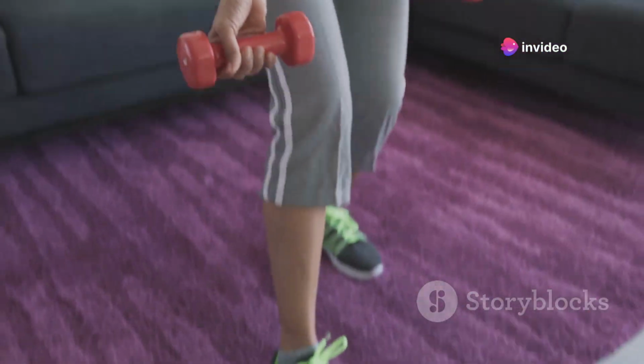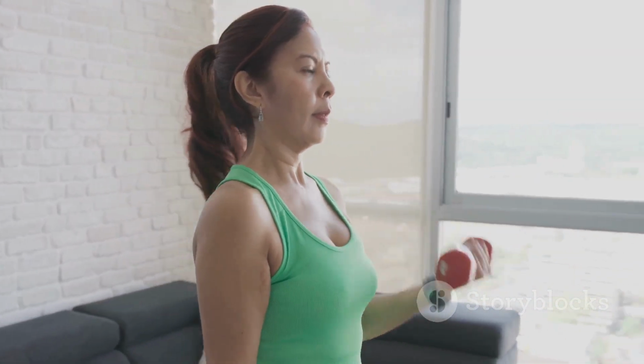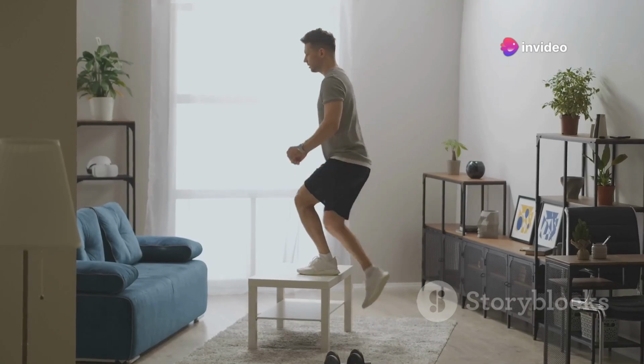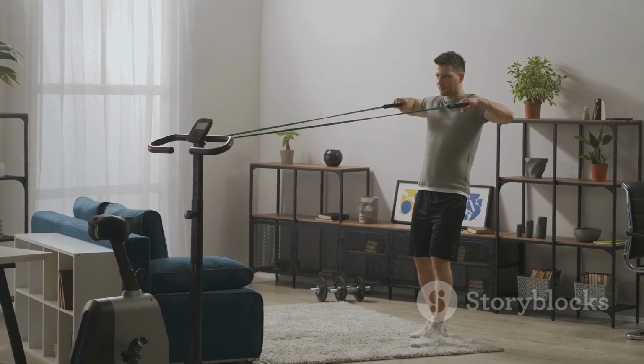While bodyweight exercises are highly effective, adding some basic equipment can enhance your apartment workouts and provide greater variety. Don't worry, you don't need to convert your living room into a full-fledged gym. A few key pieces are all you need to take your training to the next level. Resistance bands are an excellent addition to any apartment gym.